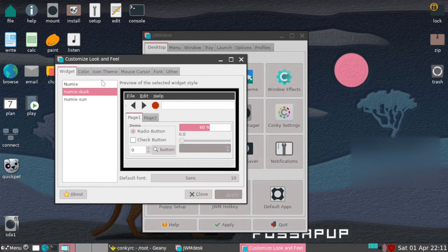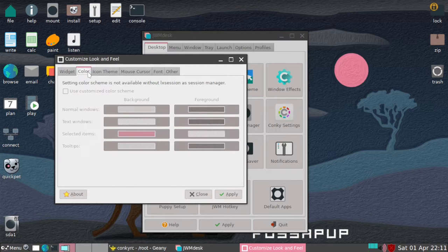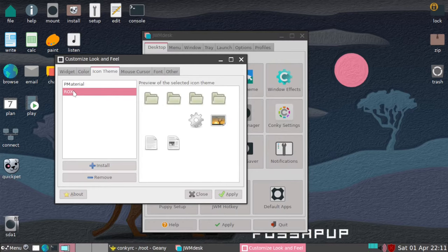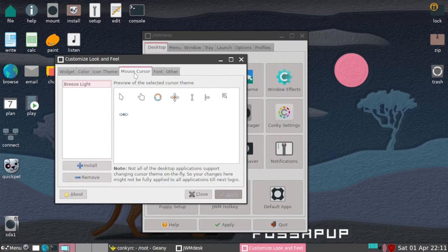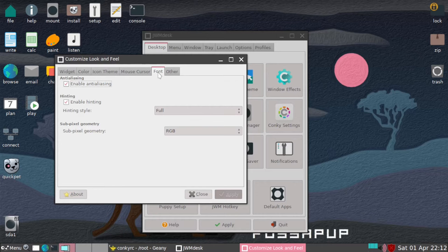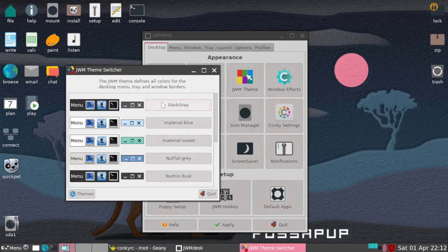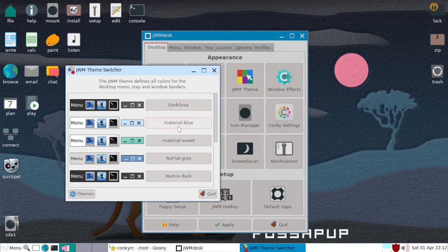GTK theme. Numix Sun. That does look like the best one. Change the colors. Mouse and cursor, we'll leave that. Font, we'll leave that. Other. Okay, close that out. JWM theme. Dark gray. Opportunity to blue.